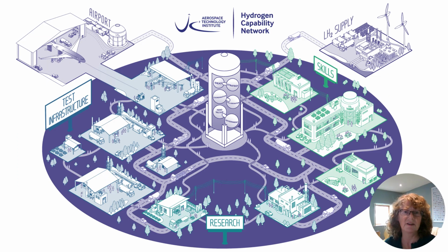This slide illustrates the interaction of those key pillars. The supply of liquid hydrogen and the test infrastructure drives technology development, both from low to mid TRL and the understanding, and from that comes the expertise and the understanding in the UK and the skill set that the UK needs to drive this technology going forwards.